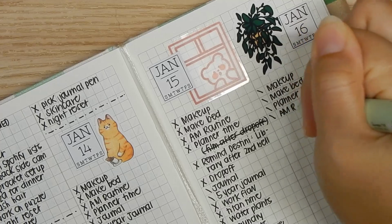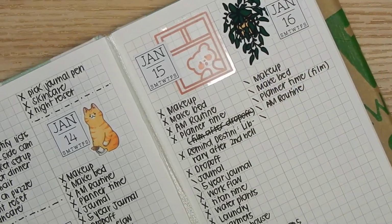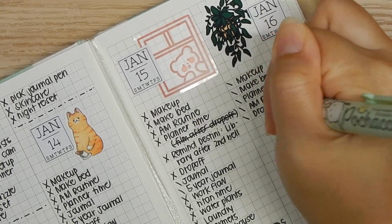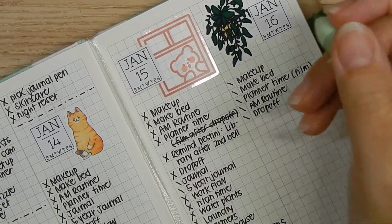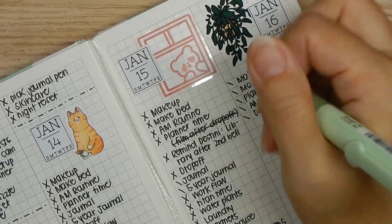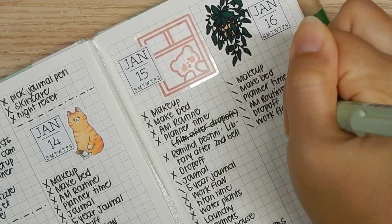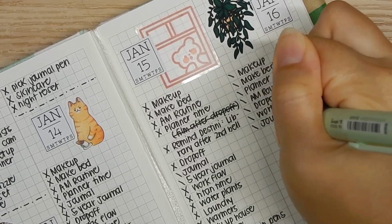AM routine, which means anything that has to do with the kids, anything that has to do with the house in the morning, that is my AM routine. And then comes drop off. I write that down. Don't know why, I just like the repetitiveness of it. Then I always go into just whatever comes out of my brain. That is what I write down.